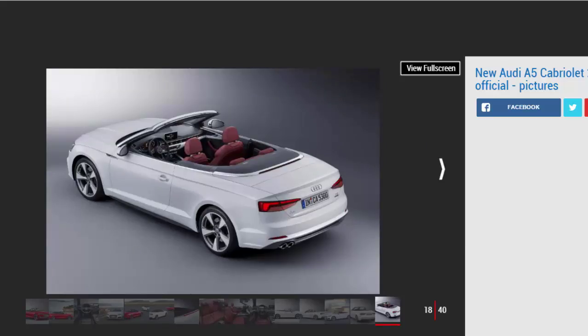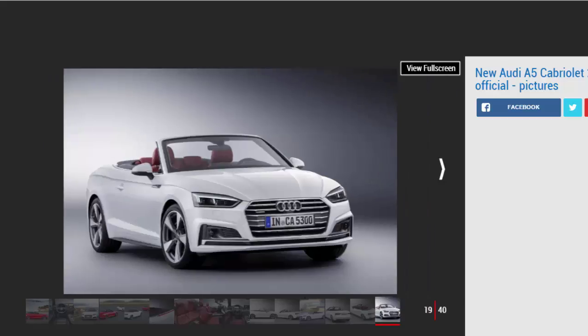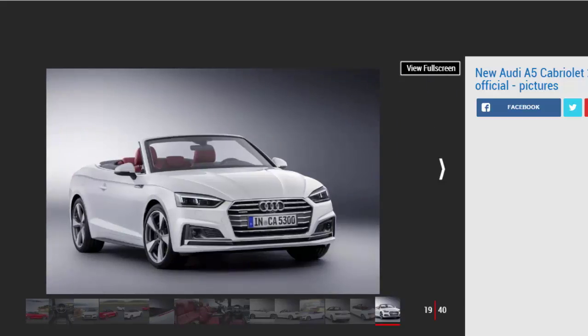Audi's usual suite of driver assistance systems feature, including adaptive cruise control with semi-autonomous traffic jam assist that operates up to 40 miles per hour. Collision avoidance assist, park assist, rear cross traffic assist and traffic sign recognition systems are also available.